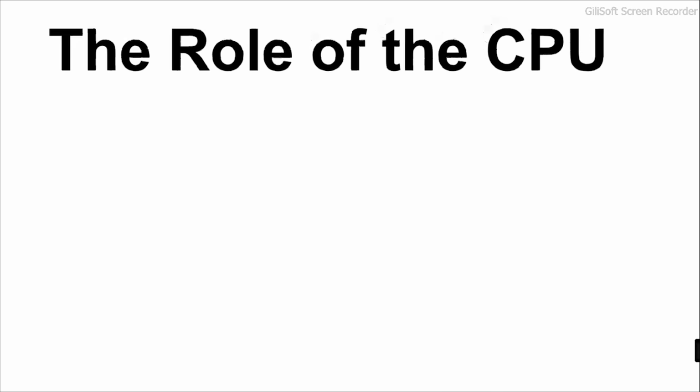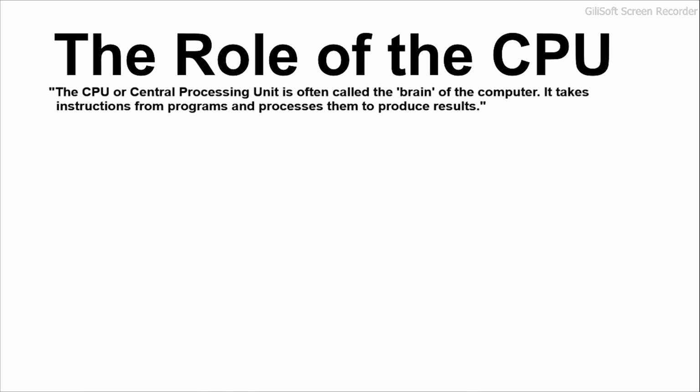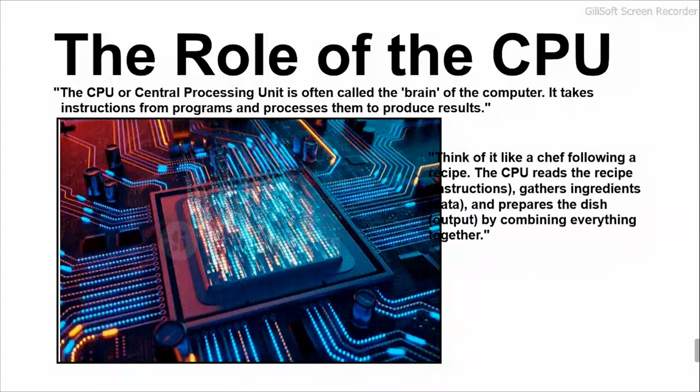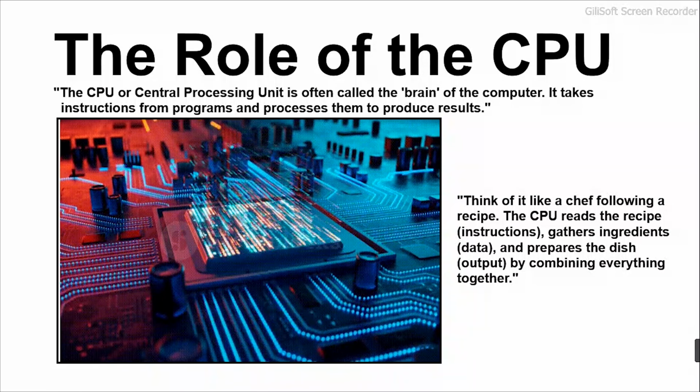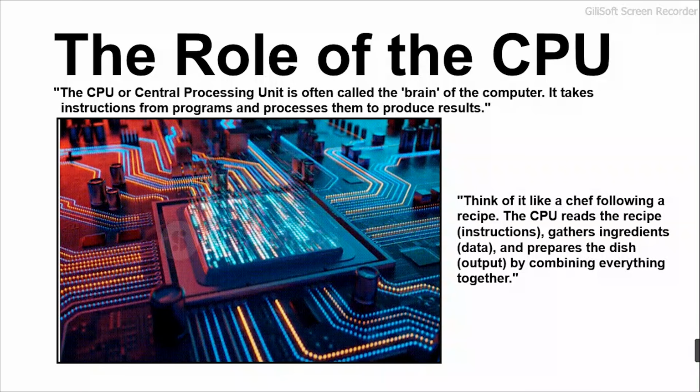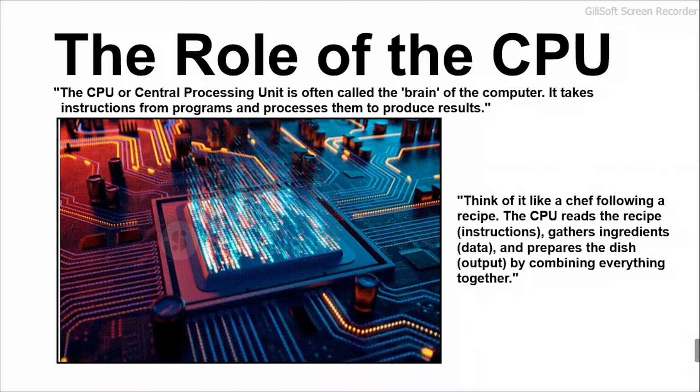The role of the CPU. The CPU, or central processing unit, is often called the brain of the computer. It takes instructions from programs and processes them to produce results. Think of it like a chef following a recipe. The CPU reads the recipe, meaning instructions, gathers ingredients, meaning data, and prepares the dish, meaning output, by combining everything together.